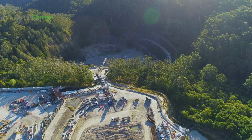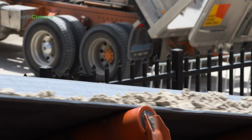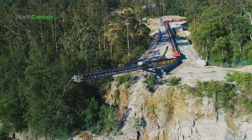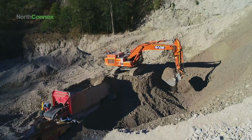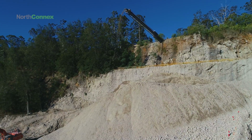And then when it went to the quarry, what happens then? So the trucks take material to the quarry, then it gets loaded onto conveyor belts and tipped over the edge into the quarry pit itself. Then we push that material around and we created a new platform which allows the council to develop that site into a parkland for the future.